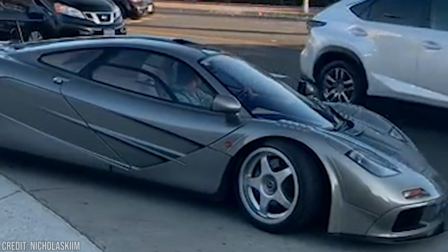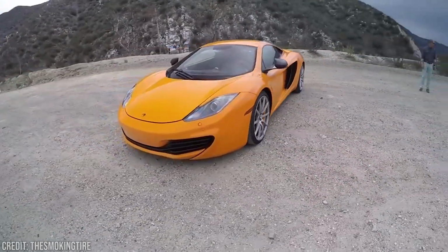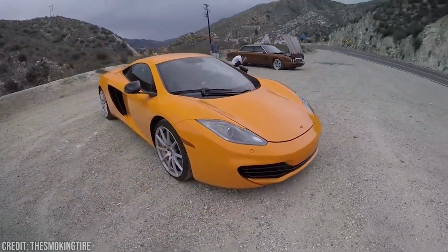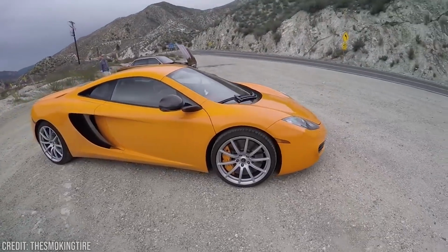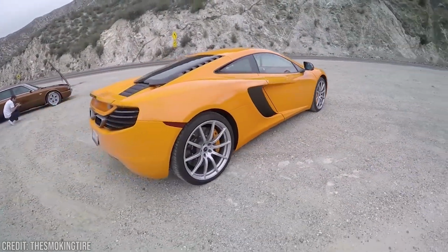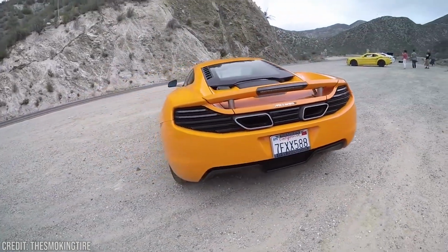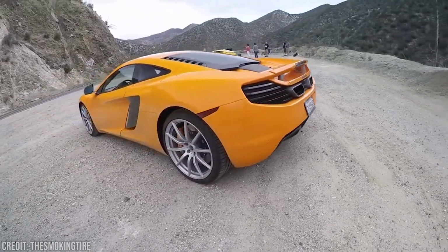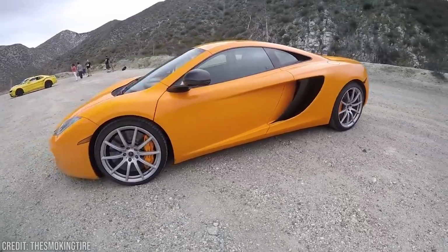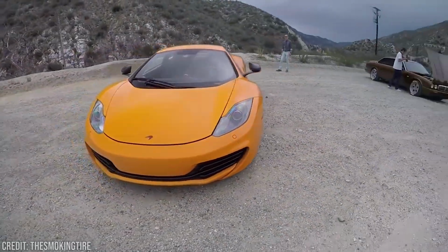Without further ado though, let's just jump right into it. So first off, we have the McLaren MP4-12C. And this car had a production run from 2011 to 2014. This was McLaren's first production car that was designed entirely by McLaren. And it was the first production road car they put out since the F1. So yeah, their first production road car since the F1 was in 2011.